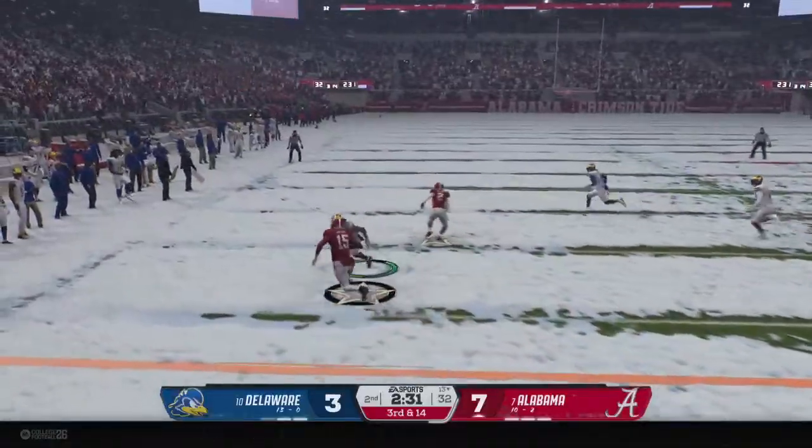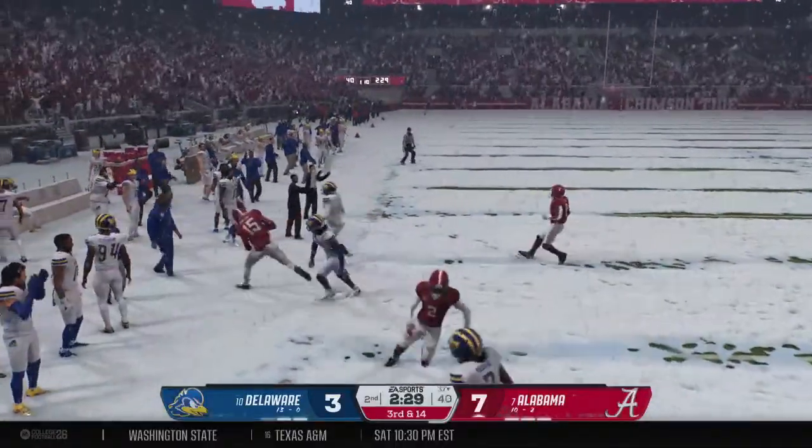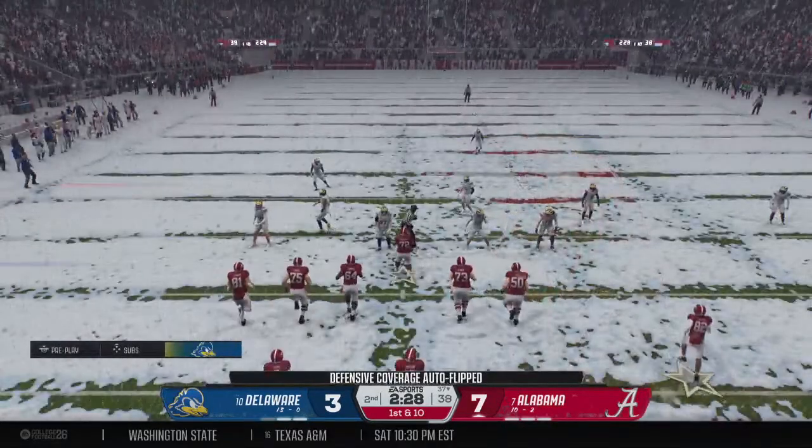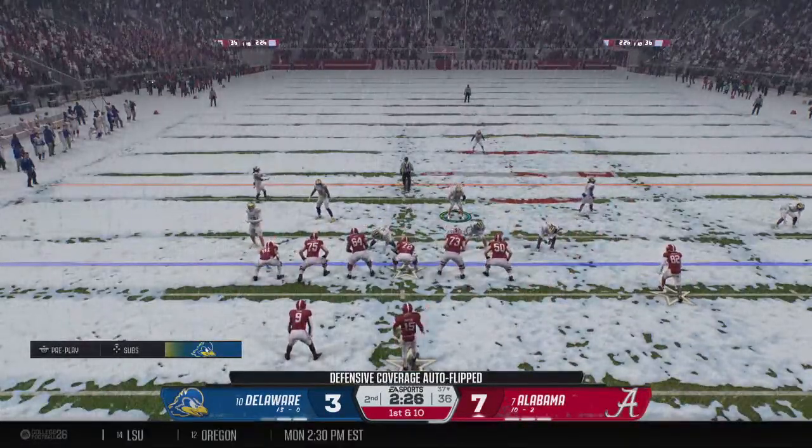He's in the clear. First down, looking for more now. He'll head out of bounds after a solid gain on that run. Alabama getting set for the 1st and 10 now.